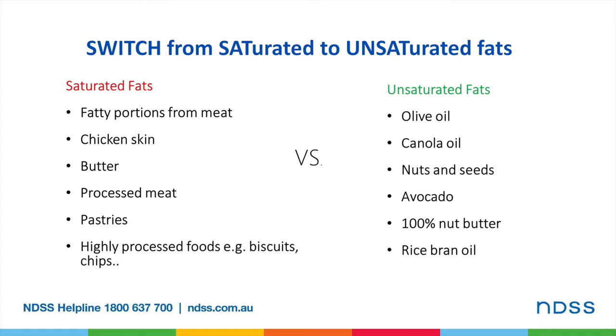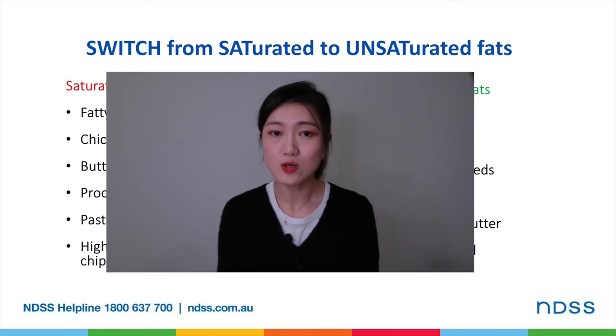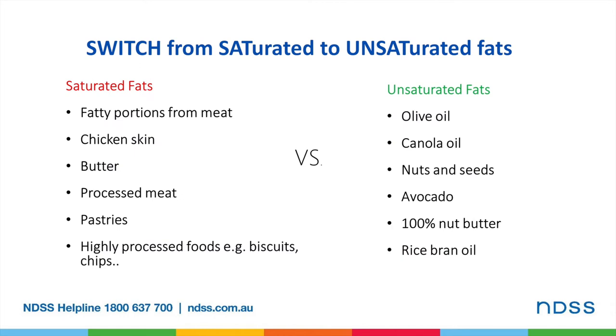Usually, saturated fats are from animal sources, except coconut oil and palm oil. These include the fatty portions of meat, chicken skin, butter, processed meats like ham, bacon, salami or sausages, pastries because they use a lot of butter to make them, and highly processed foods such as biscuits and chips. These are the types of fat we would love to minimize. On the other hand, we have our unsaturated fats, which are the healthier fats, and they actually help to protect our blood vessels and our heart. Unsaturated fats are usually from plant sources, such as olive oil, canola oil, nuts and seeds, avocados, and 100% natural nut butters.